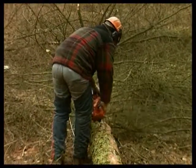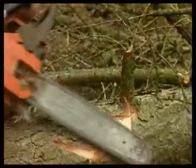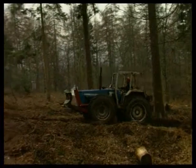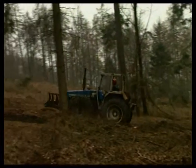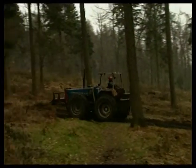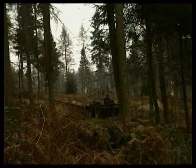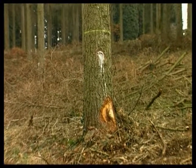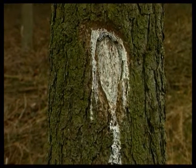In this mixed conifer plantation, the felling of selected trees, known as thinning, takes place at regular intervals. This varies according to species. The second thinning of the larch, at about 50 years, will allow the maturing cedar more space to grow. The forest managers select the trees to be thinned.